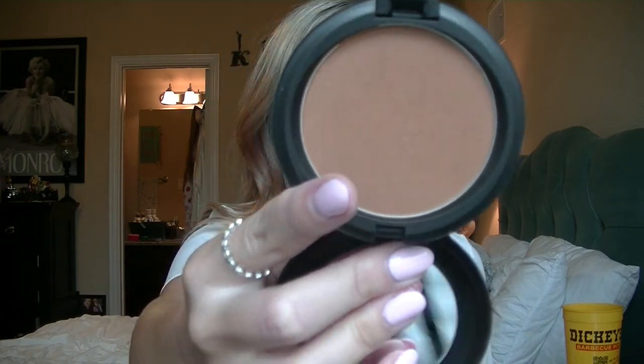It's really beautiful. It has tiny shimmers in it. I use this as an all-over bronzer because I have my contour color, but that's what it looks like. It's really beautiful, and it looks really pretty just to bronze up the skin. I just put it right over my contour.